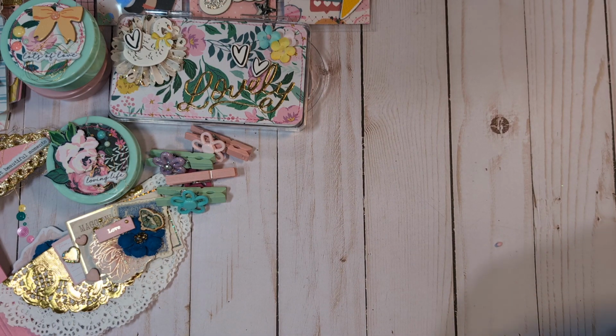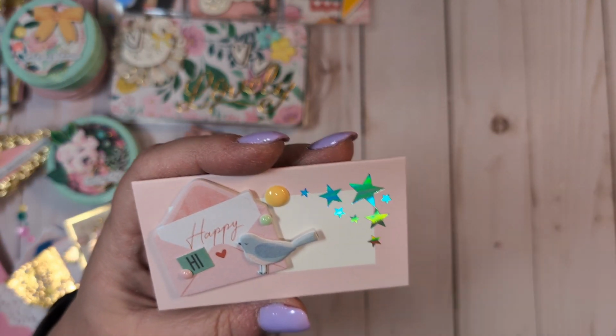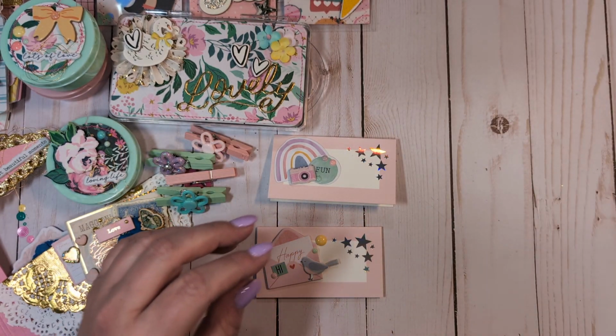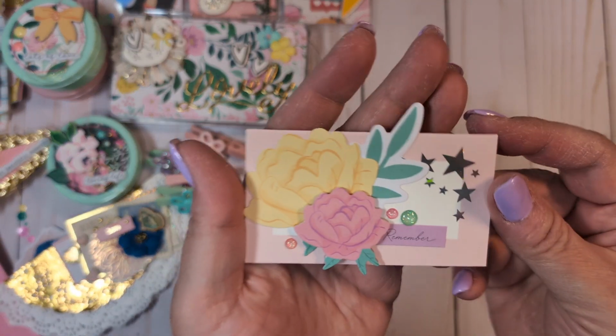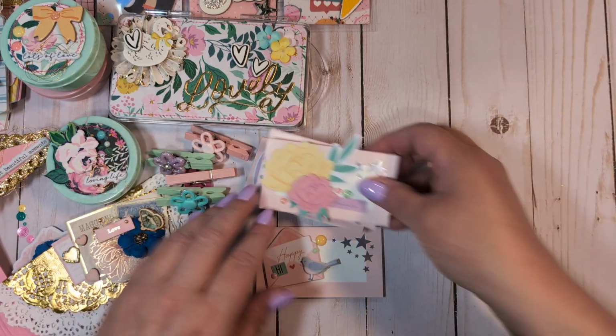From the very beginning of the month, I had worked with the Soleil Gonzalo Rainbow Avenue, and I decorated these little place cards that I pulled from my stash. I did try to pull things from my stash as much as possible, but towards the middle and end of the month, I kept forgetting, so it is what it is.